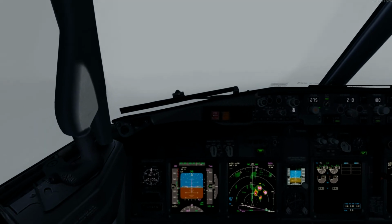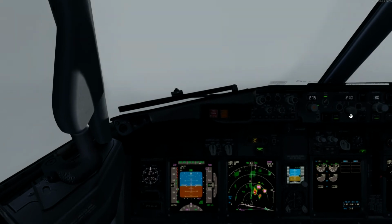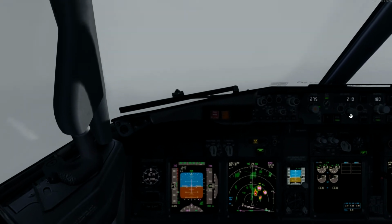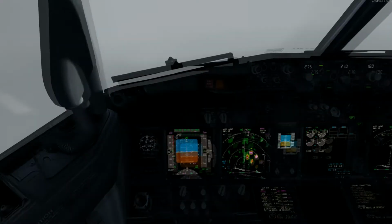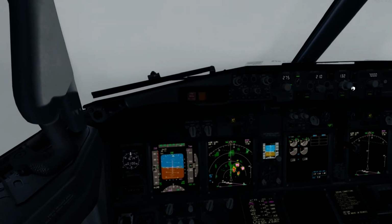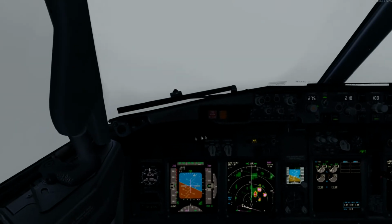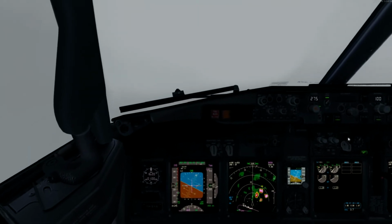Left 296, intercept localizer runway 28. Intercepting localizer runway 28, left 296. KLM 7-1 Golf, turn left heading 110, correction 100. Left 100, KLM 7-1 Golf.